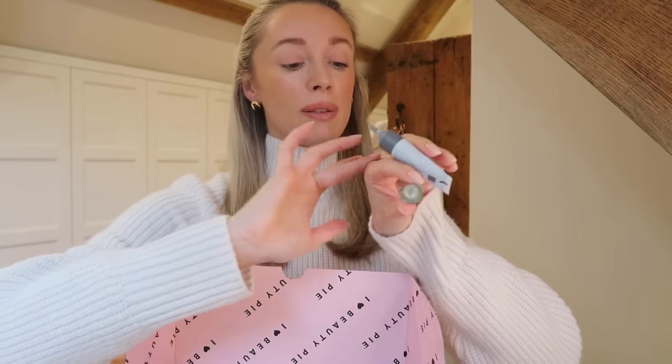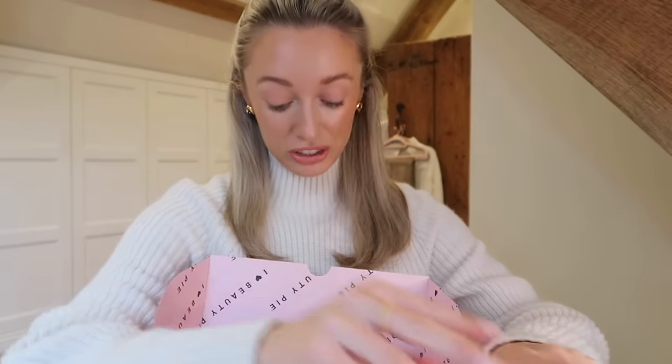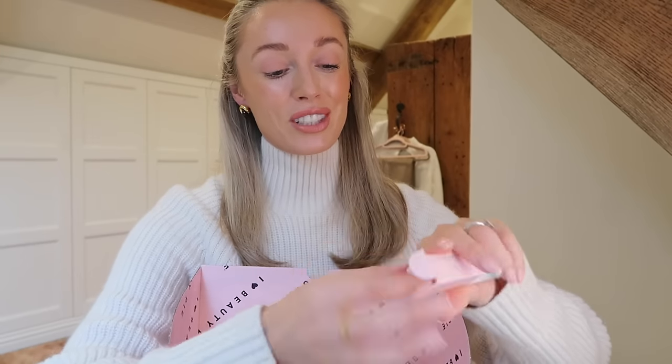I'm very confused. Oh, maybe it's grey. Maybe it's grey. Do you know what? I just don't think I can pull off a grey eye paint. So that is one that I will gift probably to Scarlett, because she's a lot more creative with makeup and can do things with products that I just wouldn't even dream of even attempting.